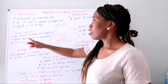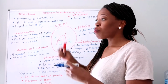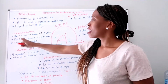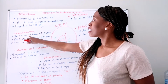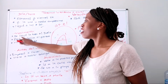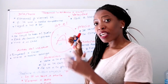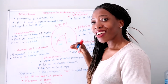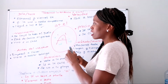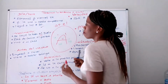Now our second use is movement. Okay? So if something moves from one position to another, we would employ this. So the example I've given you. Se cayó la taza al suelo. So the cup fell to the floor. To the floor. That was movement. It fell from here to there. It fell to the floor. Right? You can see here it's got an L on the end, and I'm going to explain that in a minute. Okay?